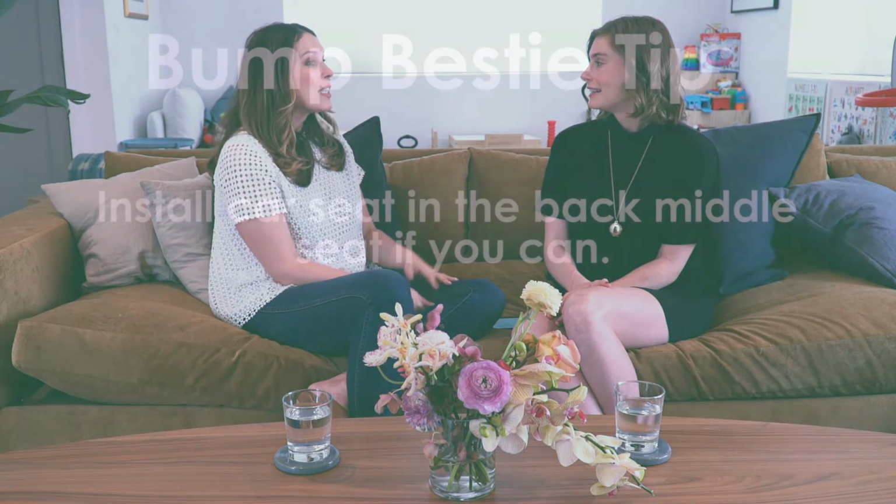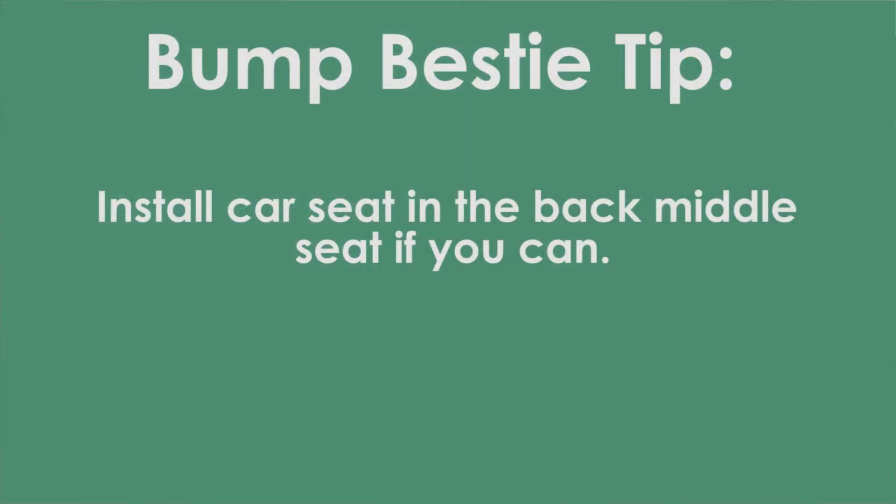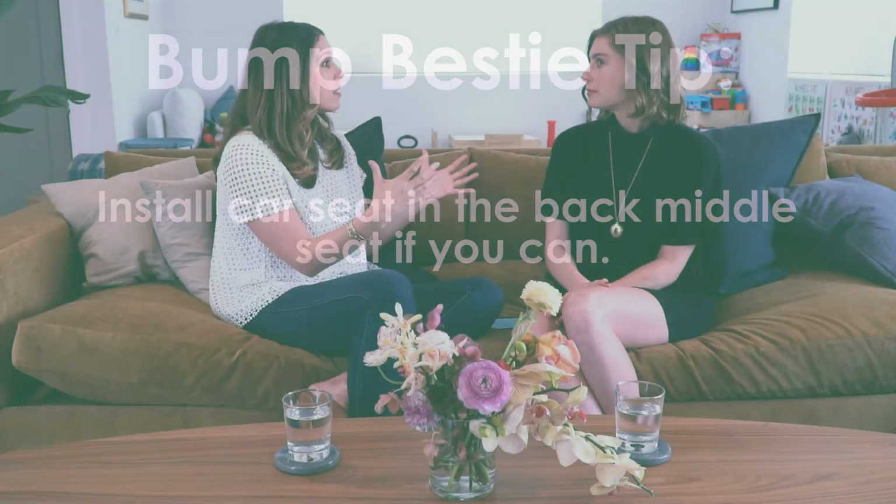The other thing is you always want to try and install it in the back middle seat. Middle? Yes, because of side impact. It's the safest place to put a car seat in a car. I did not know that. I feel like you never see that either. Now that I brought it up, I'll probably pay attention.